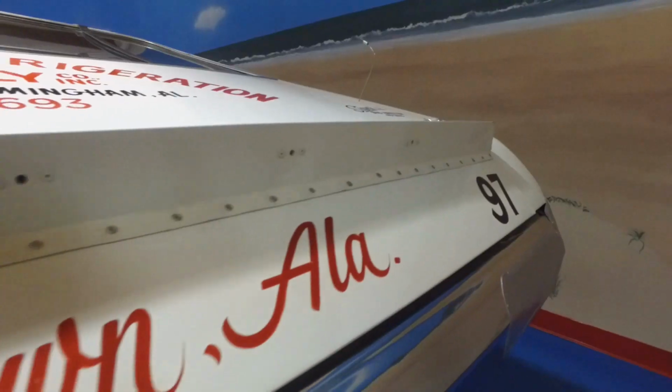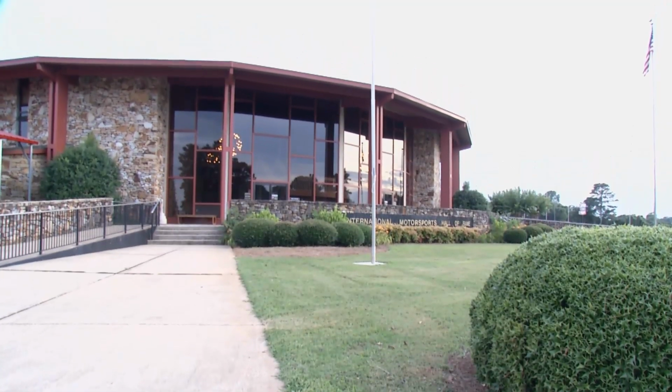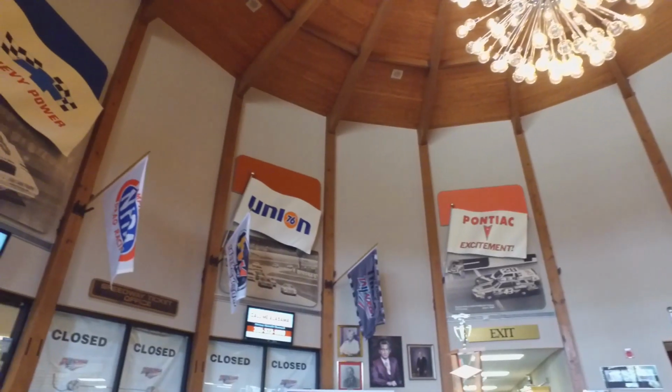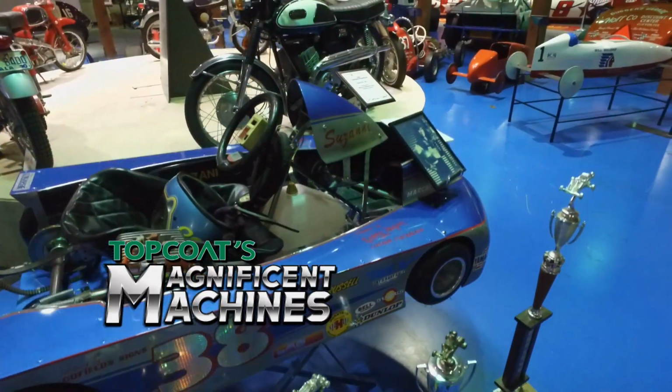You owe it to yourself to come here for a race, but if you can't get here on one of those weekends, you can still relive all those memories by going to a museum just behind this banking, which is where we're going to take you today on this episode of TopCoat's Magnificent Machines.